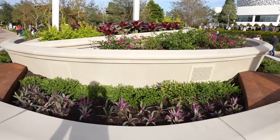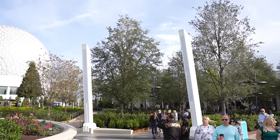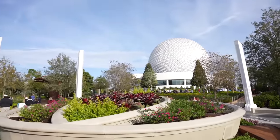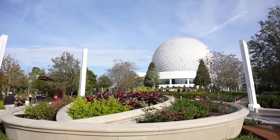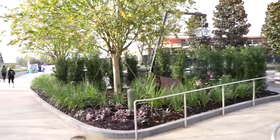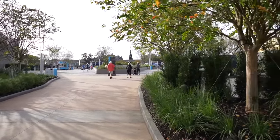There's a ton of plants, and then you have these pillars. I think they're just speakers and lights. We'll see at nighttime when we come back to watch Luminous. I'm now heading towards the back. If you continue walking in this direction, that will lead you back to World Showcase.